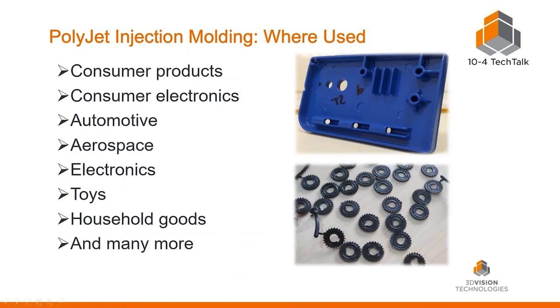So where would we see that? Anywhere, like I said, where we have those plastic parts: consumer products and electronics, automotive, aerospace, toys. Any company in any phase of the production of those plastic parts, either a tool and die shop, OEMs, custom molders, service shops, anybody that does high volume plastic part production.